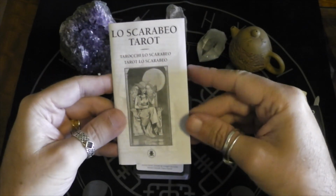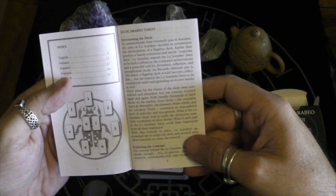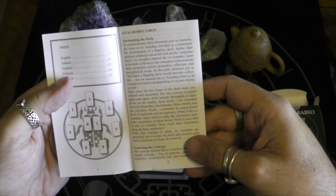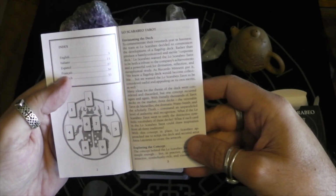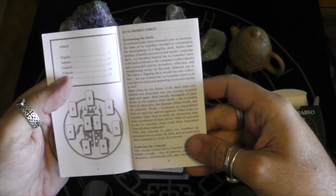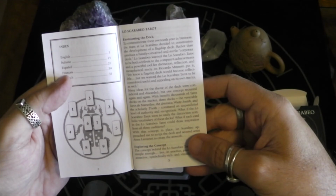Tarot Lo Scarabeo, Tarot Lo Scarabeo. Envisioning the deck. To commemorate their 20th year in business, the team at Lo Scarabeo decided to commission the development of a flagship deck. Rather than produce a hastily conceived and sterile corporate deck, Lo Scarabeo wanted the Lo Scarabeo Tarot to be both a tribute to the company's achievements and a powerful tool for divination, reflection, and metaphysical study. As Riccardo Minetti put it, we know a flagship deck would become collectible, but we wanted the Lo Scarabeo Tarot to be considered useful and appealing on its own merits as well.